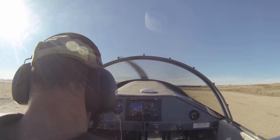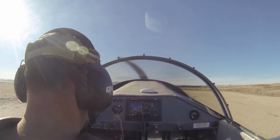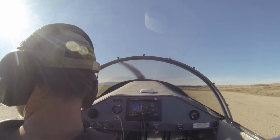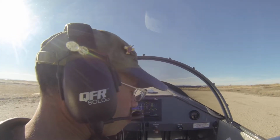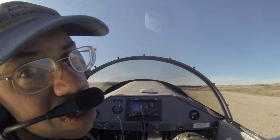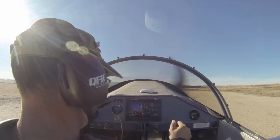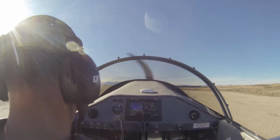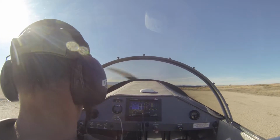Fuel valves all the way on. Seat belts are tight, canopy is locked. Trim is set. Not going to use takeoff flaps, just going to go with a no flap takeoff. Camera's on and recording. Avionics are on, we're on alternator. I think we're about ready to go.